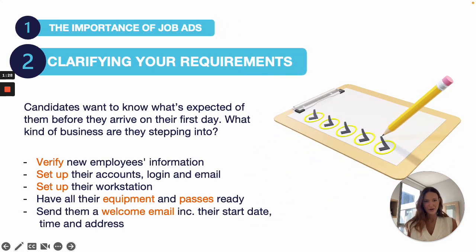Now, it might surprise you, but candidates actually want to know what's expected of them before they arrive on their first day. And while a few want to know so that they can be the best employee ever to have graced your boardroom, most just don't want to look silly, to go into the wrong office, or to be dressed to impress on Casual Friday. I've done that before. Now, remember to give them some insight into your company. What kind of business are they stepping into? For your remote employees, you need to think creatively about how to impart this information in a way that is engaging.